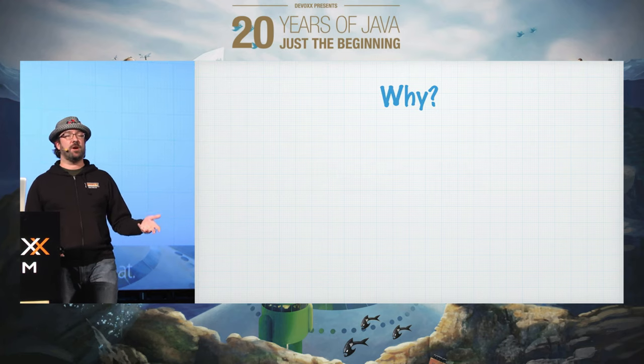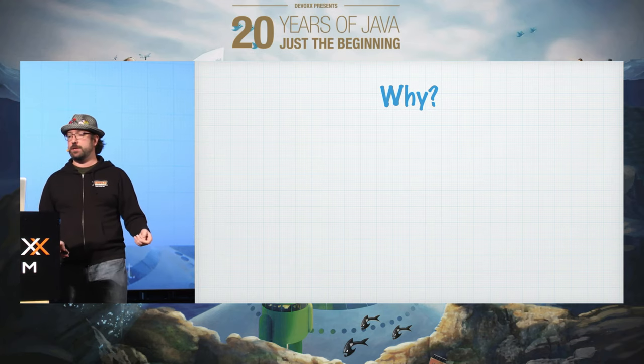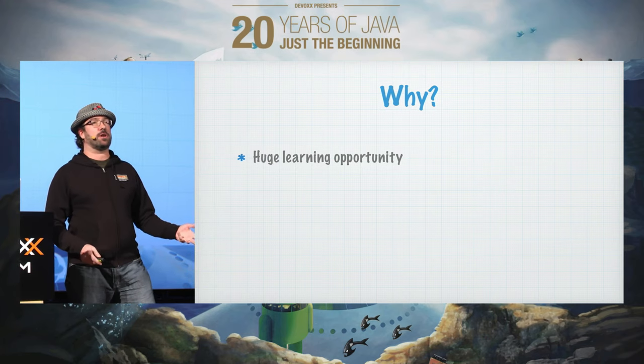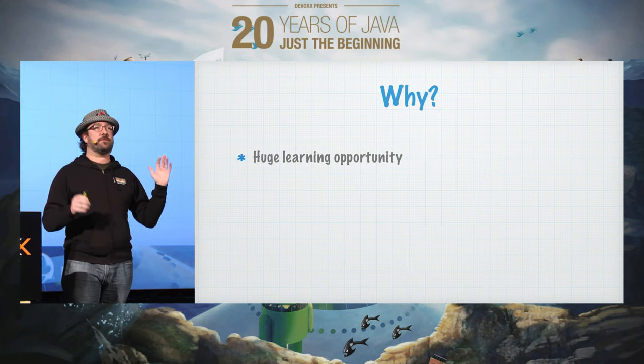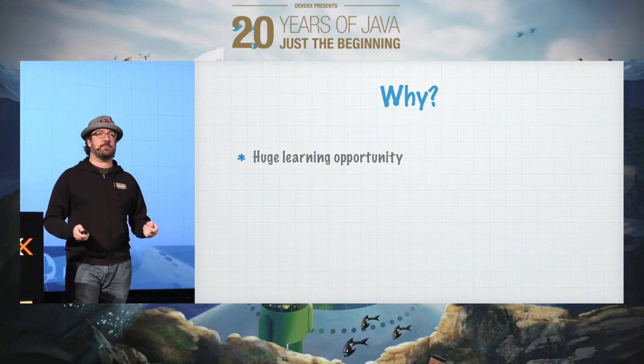You're going to take some time. Why would you voluntarily try to contribute your time and effort to a project? Well, it's obviously a huge learning opportunity. Depending on what you're going to work on, you're going to learn more than you ever did at university about software, about putting these systems together, about language design, about databases and optimization.